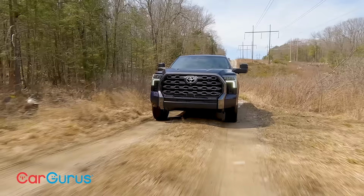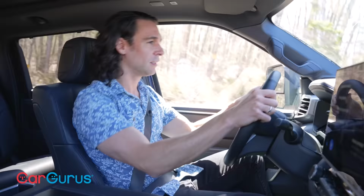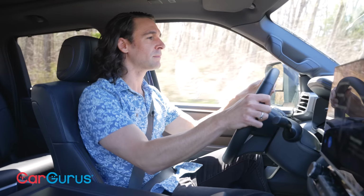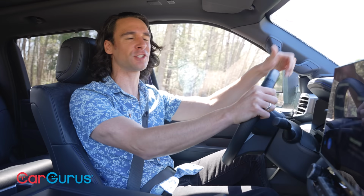There's no automatic switching for four-wheel drive, so you've got 2 High and 4 High. You have to select that manually. You still get a limited slip. For most purposes, this will be fine, but if you want the tires and the skid plates, all that fun stuff straight from the factory, just know that there are other options that you can order.